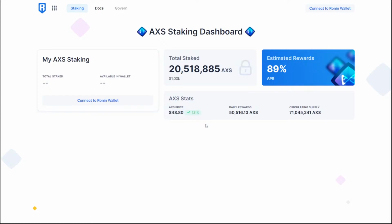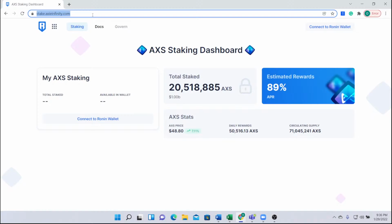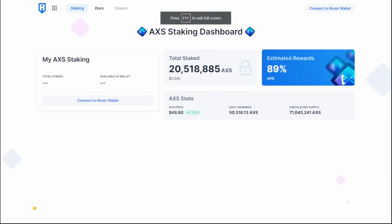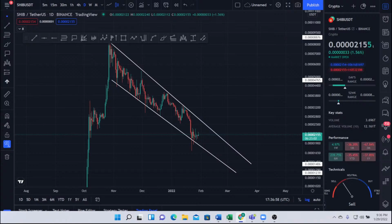The price is at 48.80 at the moment, and $1 billion are in the staking pool. So if you believe in this project, then it's a very good area to put your money in. I'm not a financial advisor, but I think this is a great opportunity because even if you go on staking rewards, it's not going to show you this APY. You can only see this over here, stake.infinity.com. Okay, so keep this in mind. It's a very good area to look into. I wish Gala starts staking and then we can just get into Gala as well.